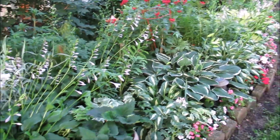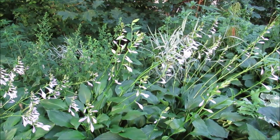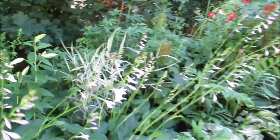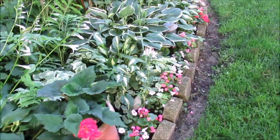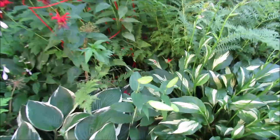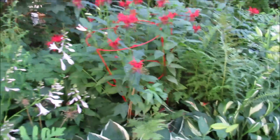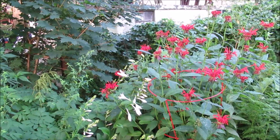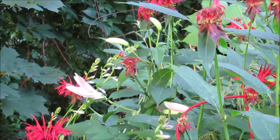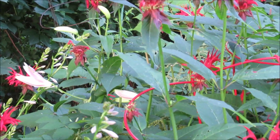Now in this bed, what you're going to see are the lilies. The oriental lilies come out. Here's a patch here. And throughout this bed you will see them. Here's a patch here. It's oriental lily. And even back here, I think this is the Stella or Stargazer lily. See it opening back there with the bee balm or monarda.